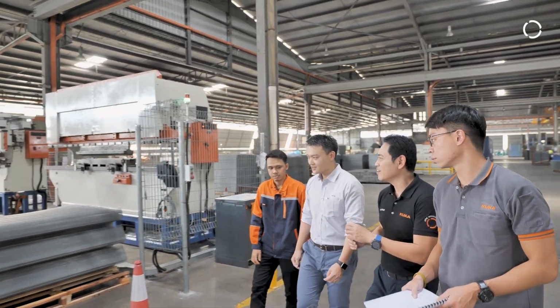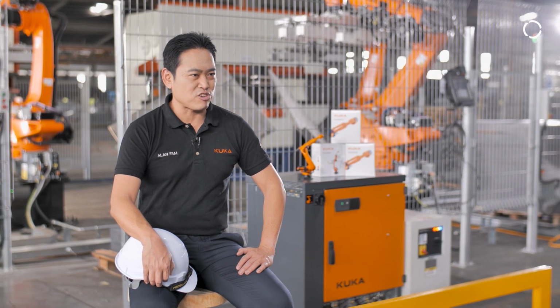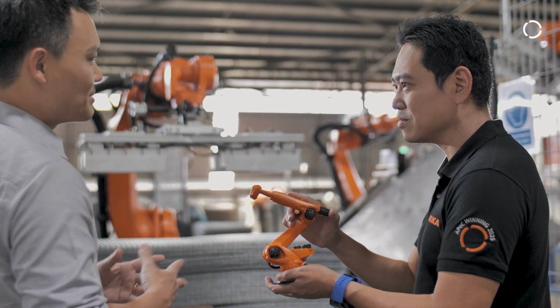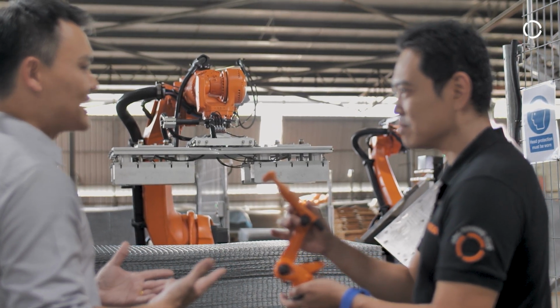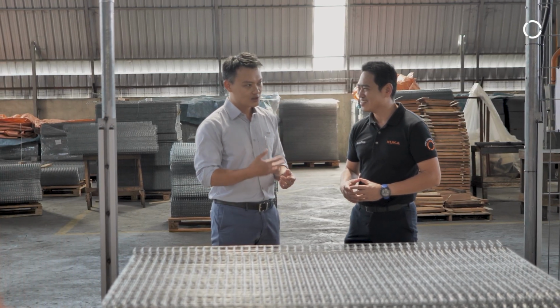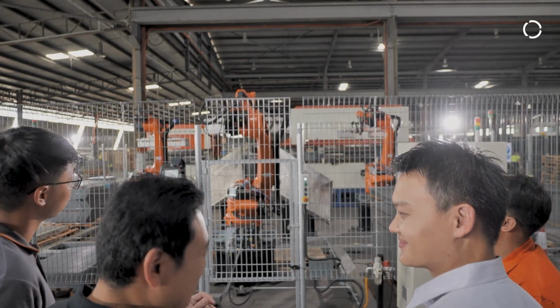KUKA sets trends in robot-based automation technology. The increasing digitization of production and cooperative networking of human workers and machines are set to change the world of work fundamentally. We are pleased to work with Wei Dat in their journey towards industrial automation and providing them with a robust and resilient lineup for the future.